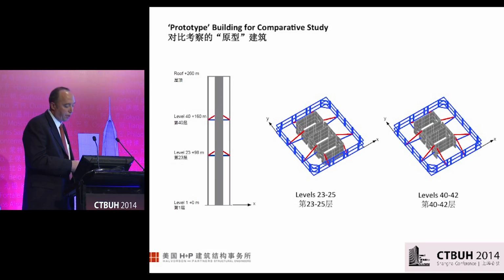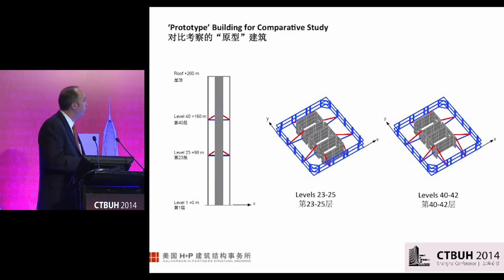For the prototype building in the comparative study, Outrigger systems were implemented at about third points up the building, so about every 20 stories.